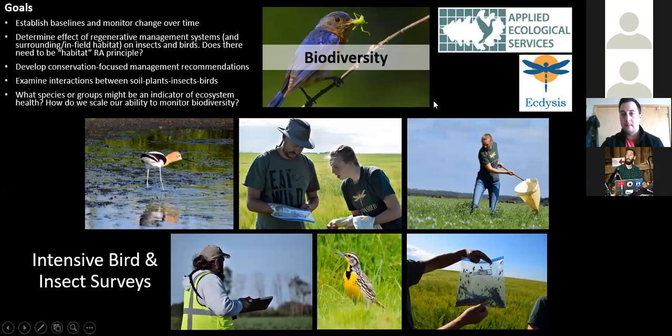Okay. If there's anything else on soil, maybe we can come back to that a bit later. But I'll talk about what we're doing on biodiversity. So we're looking at both insects and birds on each of these farms as well. And so again, the goals are to establish baselines and monitor change over time. Determine the effect of these regenerative management systems again.